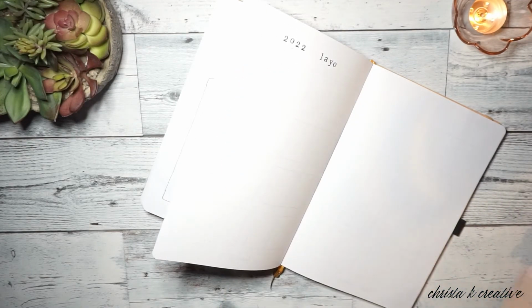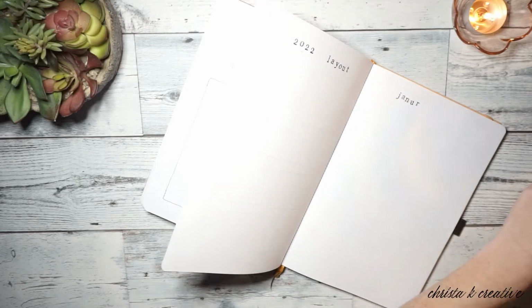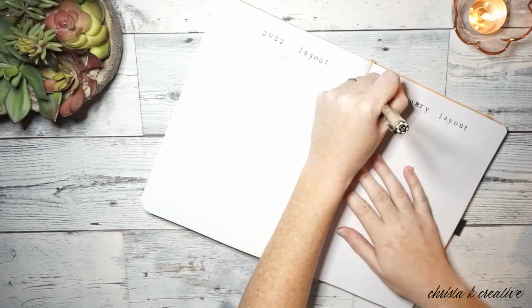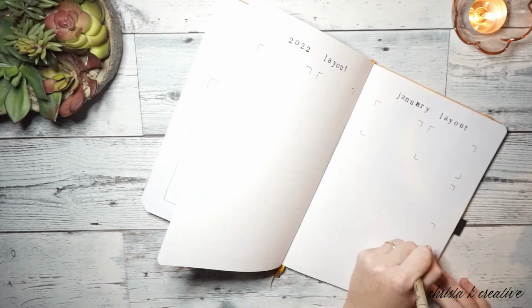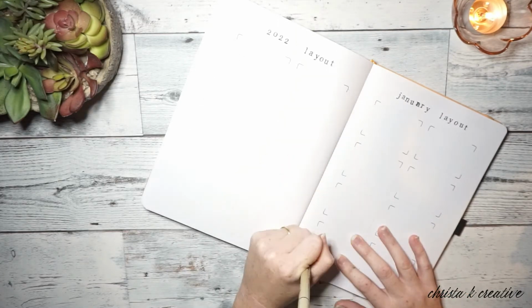Moving on are my planning pages for next year and next month. I will be moving into a new journal for 2022, so I will need to plan my layout for that as well as my January layout. So I figured I would just use these 2 pages to map that out and help me figure out what I'd like to do for next year. And I will admit I still haven't figured it out, but hopefully these 2 pages will help me.